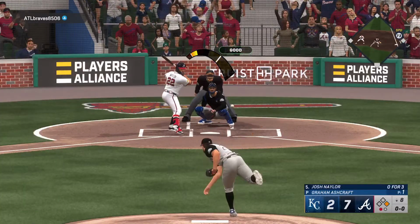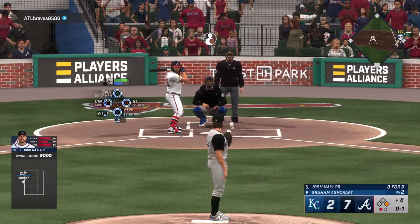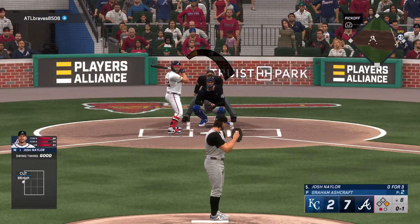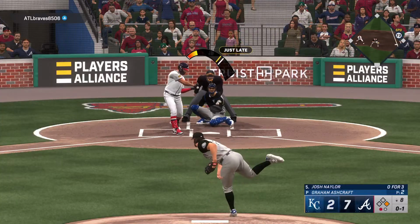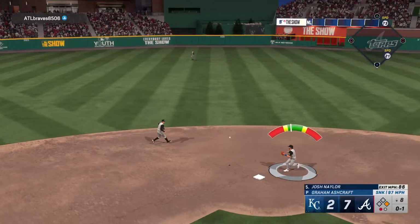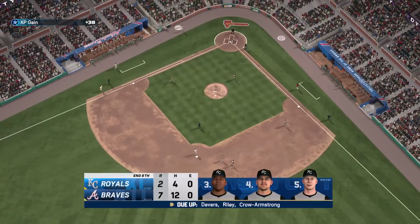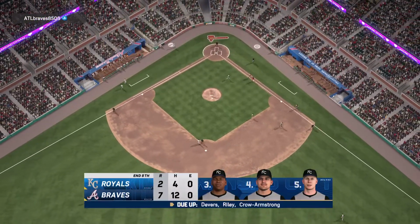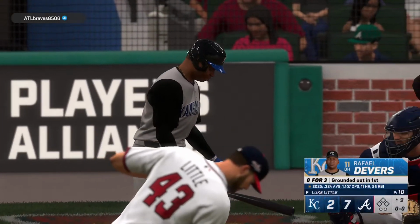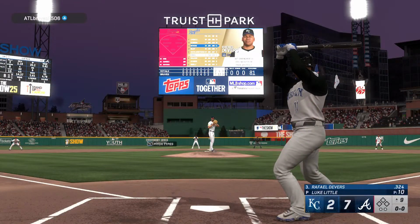Here's Josh Naylor. Swing and a miss. That's strike 1. Man at first, one away. Rolled to short, possible 2-ball. To second, that's one. On to first, double play, and that's the inning. All set to start the 9th in this one. Here's the Royals designated hitter, Rafael Devers.